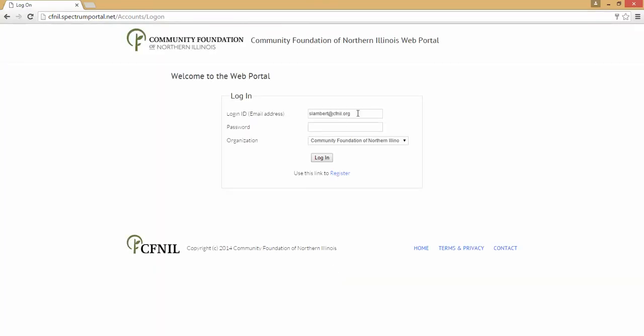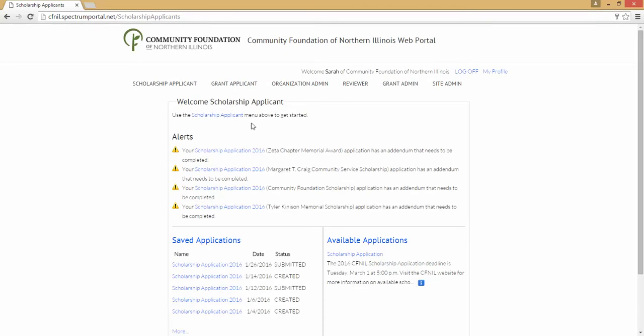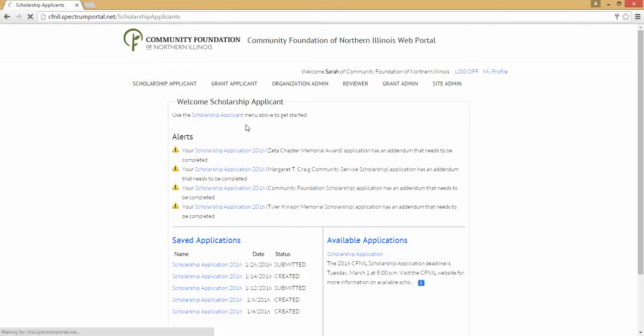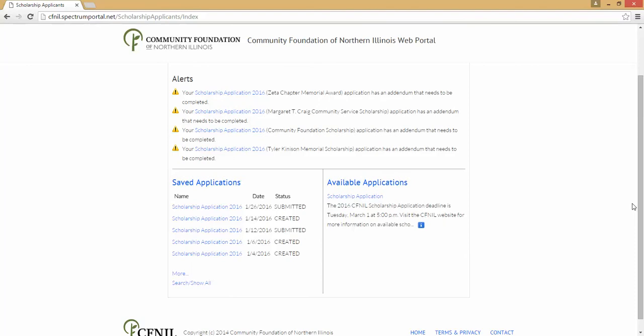Once you're ready, you click login, type in your email address and your password. That takes you to the scholarship page. You'll only see the scholarship applicants menu. The scholarship applicant's home includes 3 different options. The alerts, which tells you if you still have things to do. The saved applications, which is things that you started and want to come back to, and the available applications. There's only one. You only fill out one application no matter which scholarship you're applying for, because there may be many more that you do qualify for.